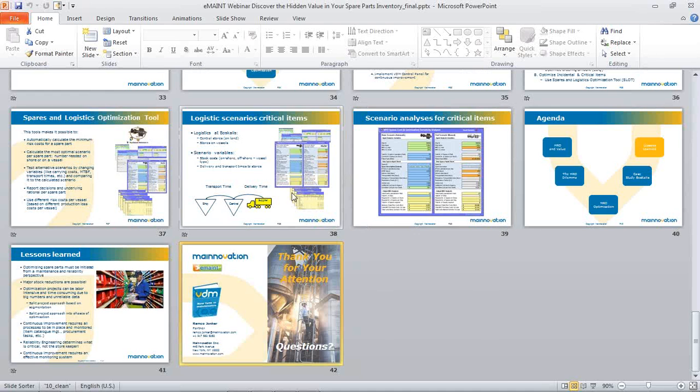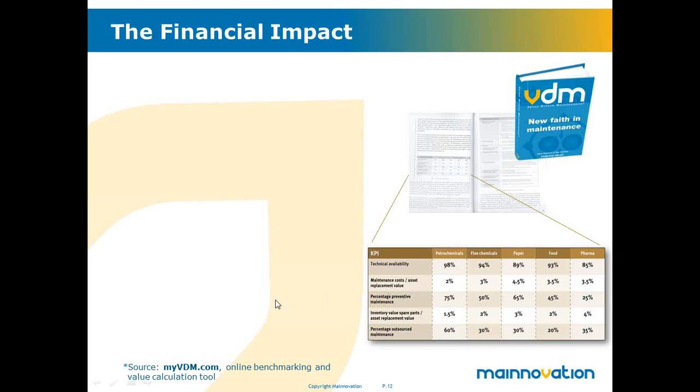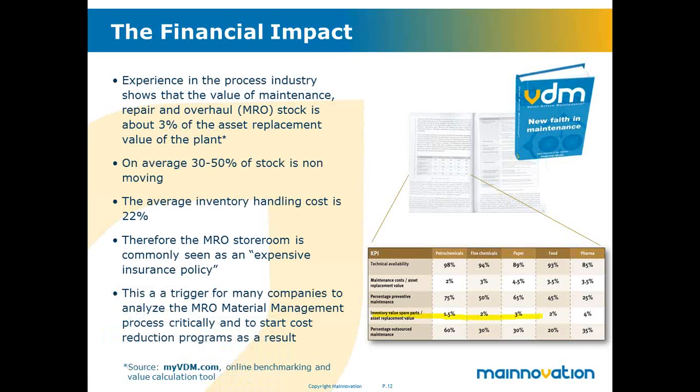Yeah, let's see. Let's just bring it on here. So here we see the different values of the KPI, the inventory value of spares divided by the asset replacement value. What you see here are averages. So in food, for example, it's about 2%. In pharma, it's even 4%. So there's not a real guideline that it should be 3 or 1. It depends on your industry.